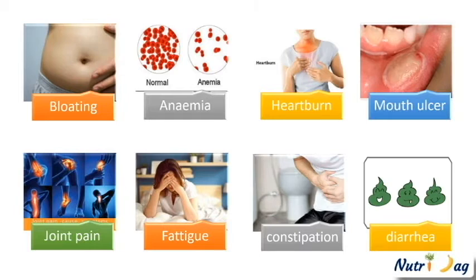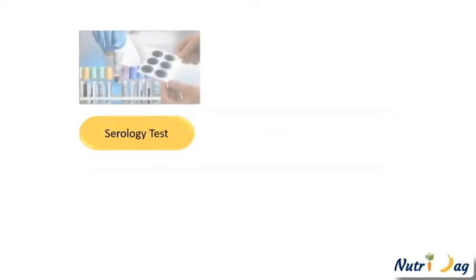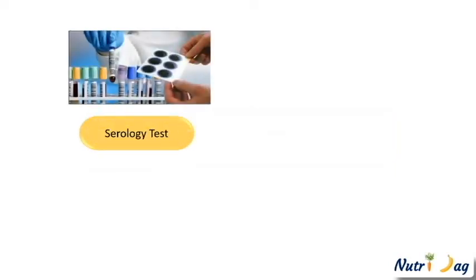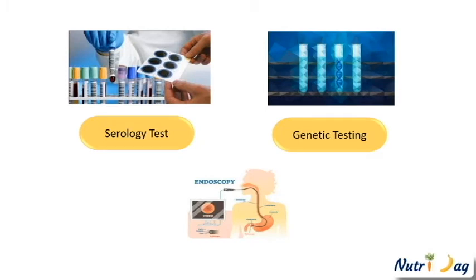Let us see the diagnosis. There are two blood tests that help to find out if you have celiac disease. First one, the serology test. Here, testing for immunoglobulin A tTG, specifically that antibody is detected. Second one, genetic testing, specifically looking for human leukocyte antigens. If the blood test shows that you might have celiac disease, then an endoscopy needs to be done. Here the doctor can look at the small intestine and take a small sample to see whether it is damaged.